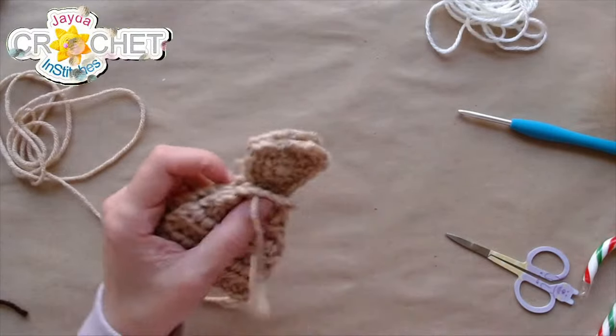Hello, hello. So there's an ear. That's cute, sticking out the side like that. Yes. Let's do one on the other side now. So slip knot on hook. Join yarn with a slip stitch right in the corner. So get through both pieces.